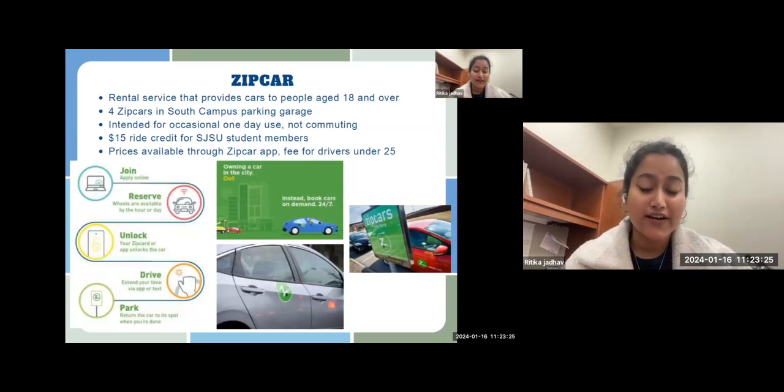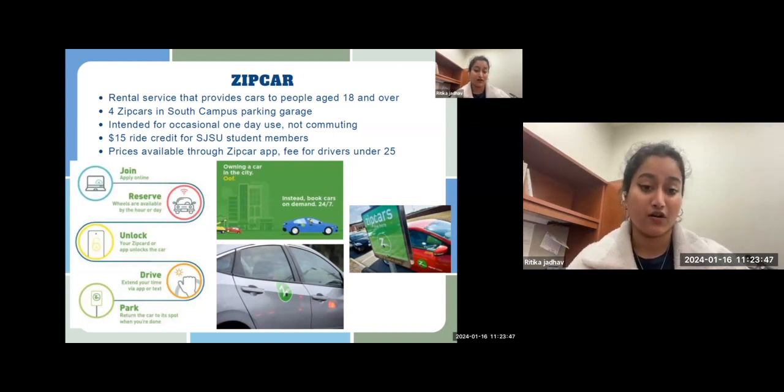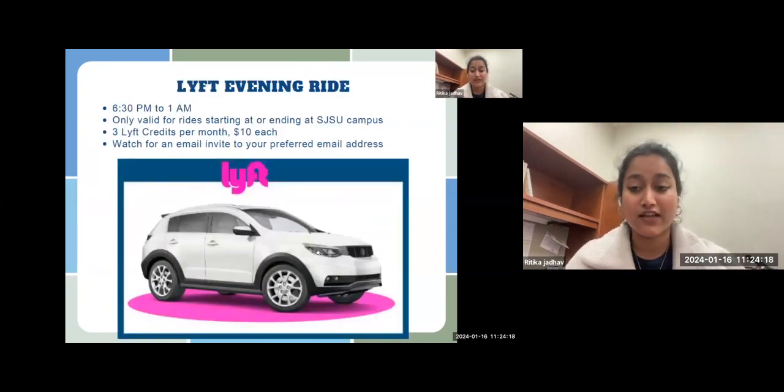Next would be Zipcar. If you are 18 or above and have a driving license, you can open an account with Zipcar, where you can rent a car for a day. We provide Zipcar credits as well: you can drop us an email saying you have renewed your membership, and then we can give you a $15 ride credit. You can take the car anywhere you want. There are 4 Zipcars in the South Campus parking garage, so you can avail that offer. And yeah, next would be the Lyft evening ride.